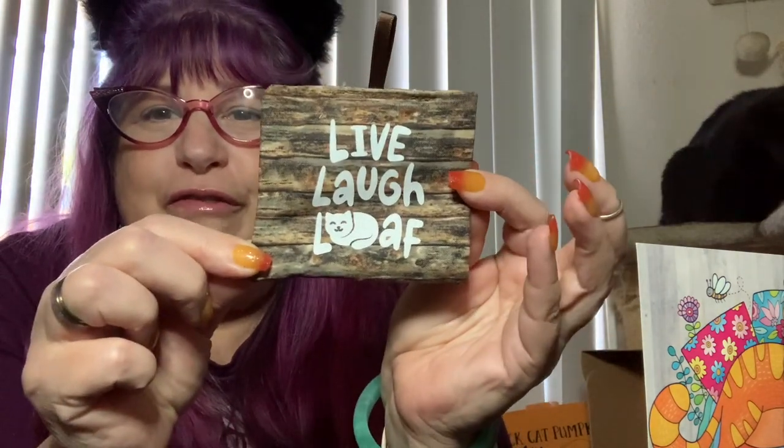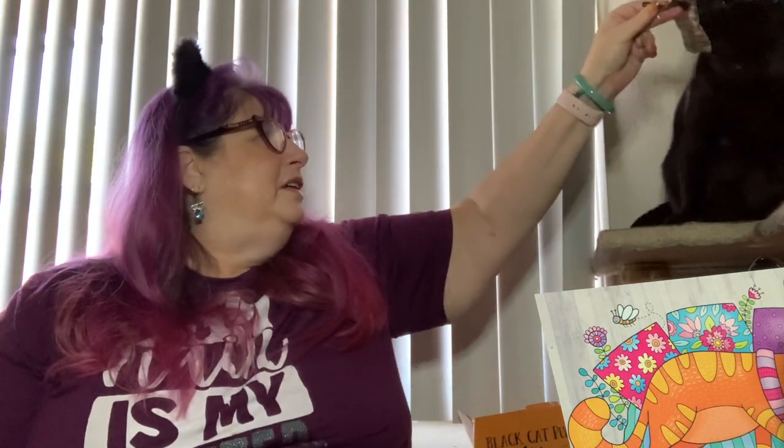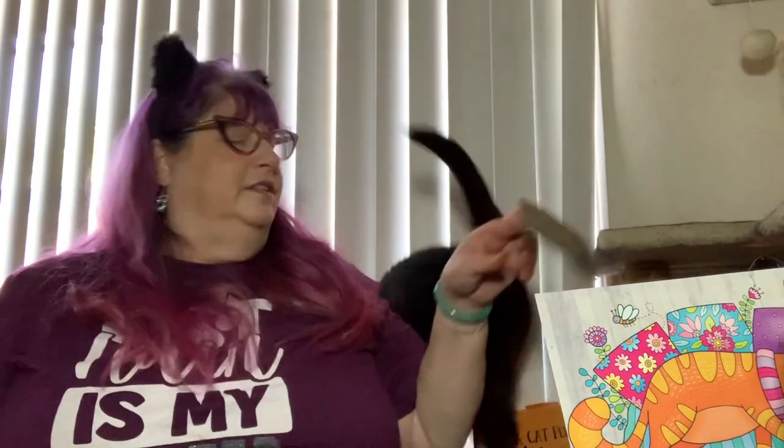Live, laugh, loaf. It doesn't smell like anything to me, but it's full of, you can feel leaves or something. Catnip, I'm assuming. Okay, yeah. We like it? We like it. We threw it on the ground. Oh, okay. You wanna go get it? Over there. It's over there. Go get it.